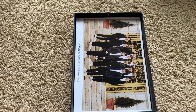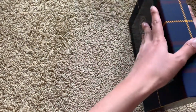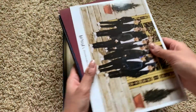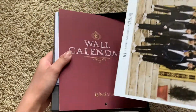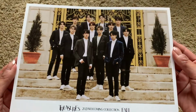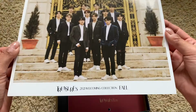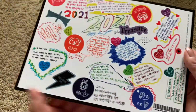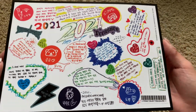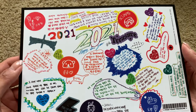That's so cute. Oh, is this like the huge postcard? Oh my gosh. Okay. Oh, I did not realize this was so big. I think this is like the random thing. This is huge. Wow. They look so good. Aww, this is so cute. This is Jonghwan.